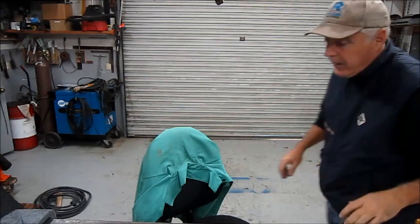So, okay, the welder's home. The welder that doesn't work is now home. Hang on one second. I'm going to stop the camera and restart because my camera sometimes doesn't keep going. Okay, I'm back. The camera was recording, but I just didn't know for sure. So anyway, the welder that doesn't work is now here.